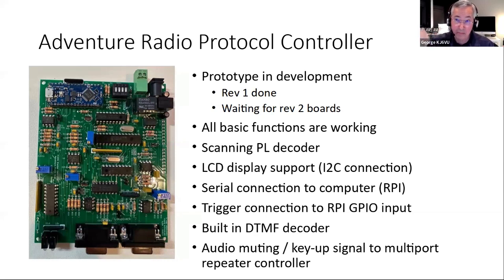So you can just pull a pin to ground and again, take some sort of action that you want on the other side of that on a computer, Raspberry Pi, what have you. There's also an LCD display. If you happen to be at the controller, you can see what the tone is that's being decoded by looking at the display.